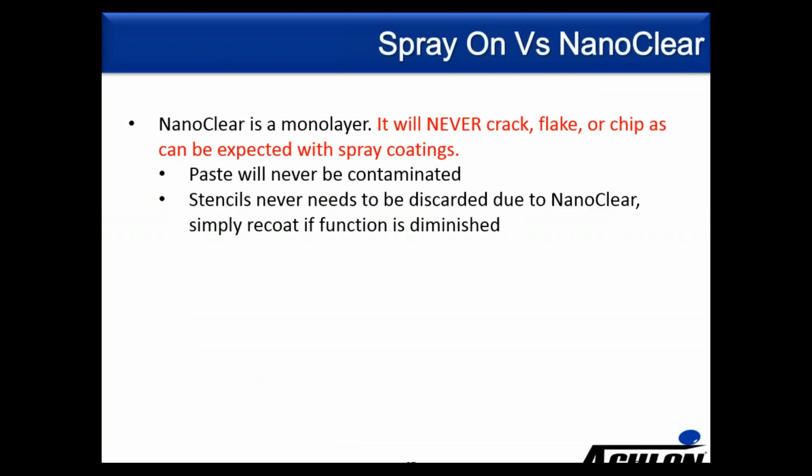So NanoClear is a monolayer. It is never going to crack, flake, or chip. It is literally impossible due to the nature of this coating. So your paste will never be contaminated, and you will never need to discard a stencil due to NanoClear.